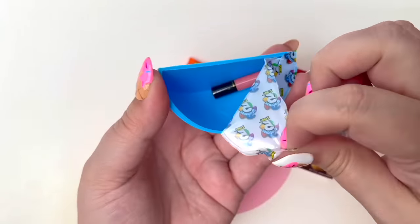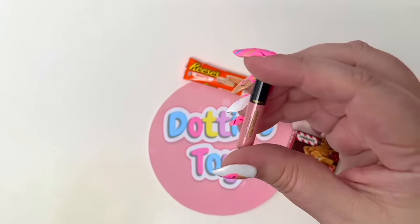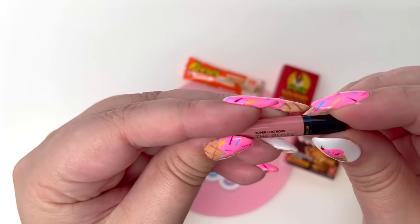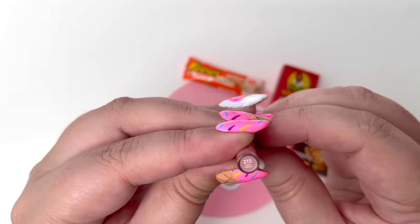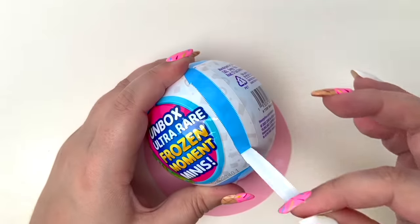Ooh, okay. We got one of the new makeups. Oh my goodness, I love this pink color. This is something I would definitely wear. We have super lustrous. The gloss. It looks like we have number 215, and 215 is super natural. Love it.